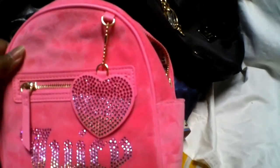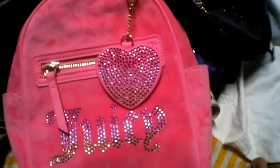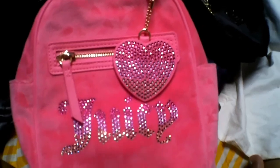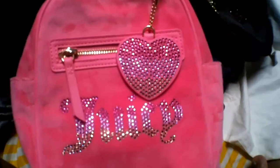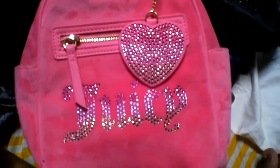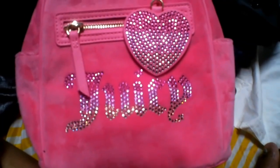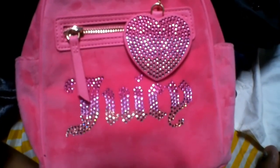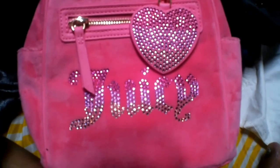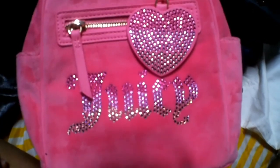This is the first Juicy Couture bag, and this is the girly one. Now, I collect Juicy Couture handbags. I collect the girly ones as well as the sophisticated ones. The sophisticated ones cost way more than the girly ones because those are mostly in leather. The girly ones are the ones that are cracking and peeling. I got one now and the bottom of it is just cracked all up. And I'm like, I only carried it once, so how is it cracking up like that?